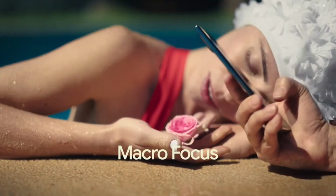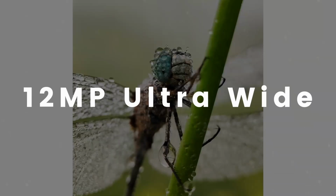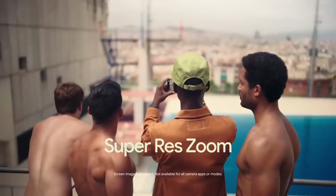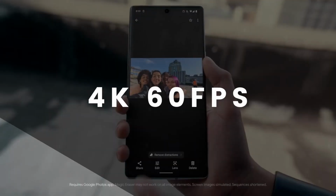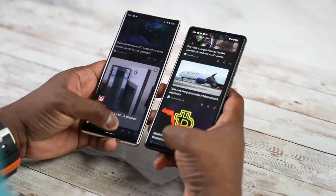The new macro shot on the Pixel 7 Pro is also amazing, where it uses the new ultra wide sensor, which is 21% wider than last year, and with the new focus pixels, it can take macro shots. The new 11 megapixel selfie shooter on the Pixel 7 and 7 Pro is now capable of recording 4K 60 FPS, so vlogger guys should keep an eye on this feature of the Pixel 7 and 7 Pro.